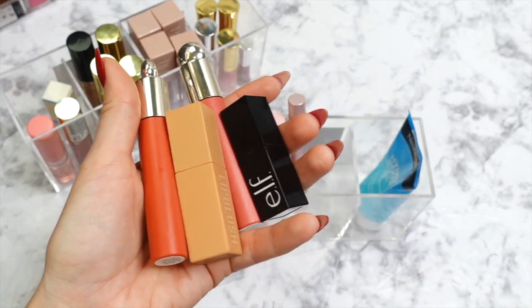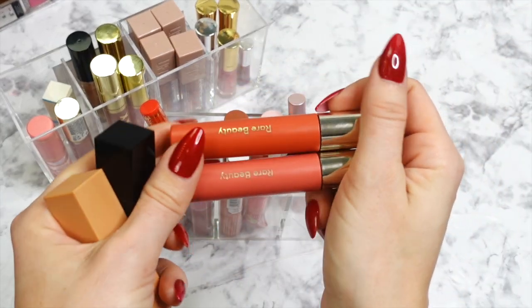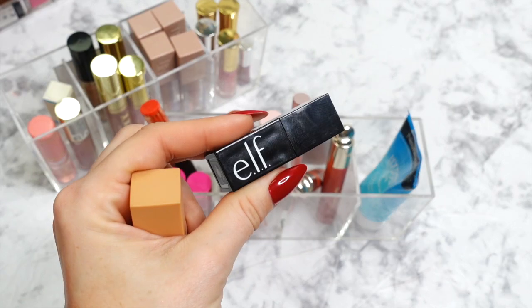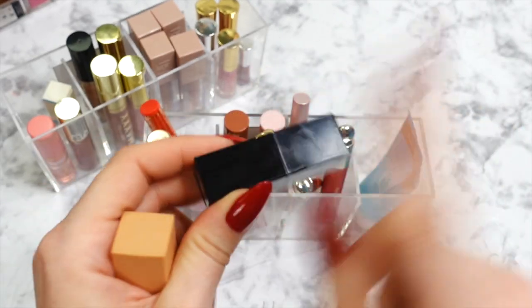These are all my lip stains. Here I have two from Rare Beauty. I personally love them. I'm keeping both of these. So this one from e.l.f. is, in my opinion, a dupe for Rare Beauty. I got mine in the shade Coral Cutie. This is also a repurchase item for me. I have to show you the shade.